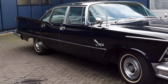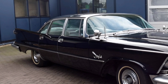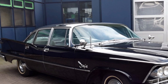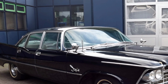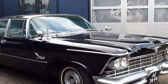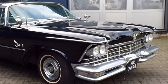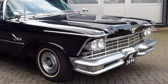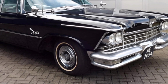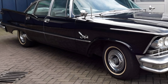Under the hood, the 1957 Imperial carried a massive 392 cubic inch Hemi V8 engine that produced an impressive 325 horsepower, giving it incredible strength and smooth performance. This powerful engine made the Imperial not just a beauty but a beast on the road. The car offered the kind of smooth acceleration and commanding ride that was far ahead of its time. The push-button TorqueFlite automatic transmission added an extra touch of luxury and convenience that drivers adored.